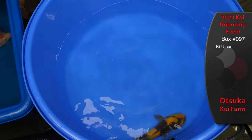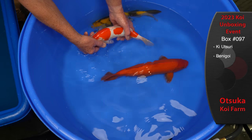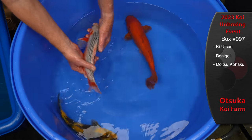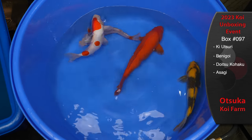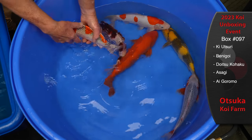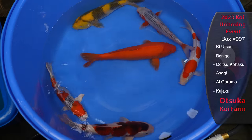This box starts off with a Ki Yatsuri. We then also have a Benigoi, a Doitsu Kohaku, another Asagi. Once again, really clean pattern. An Aigoromo, and finally, a Kujaku. Really nice Kujaku here. Good clean reticulation and a very neon color to it.